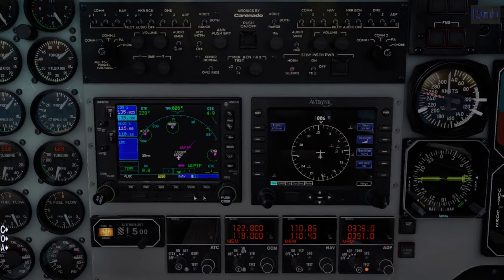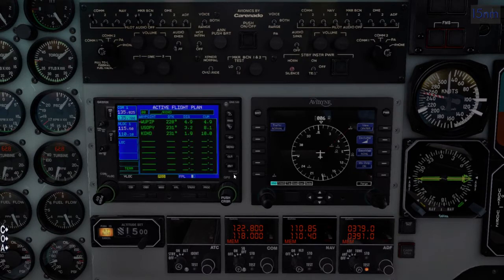Put in our flight plan. I'm just going to quickly pop this in, then I'll explain it as it's already in there. So I'll be right back.